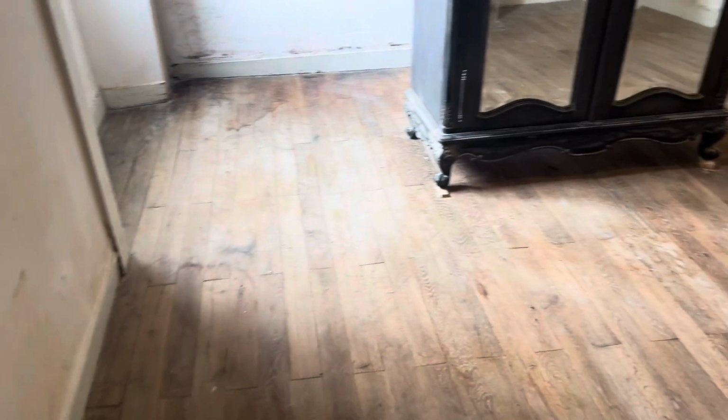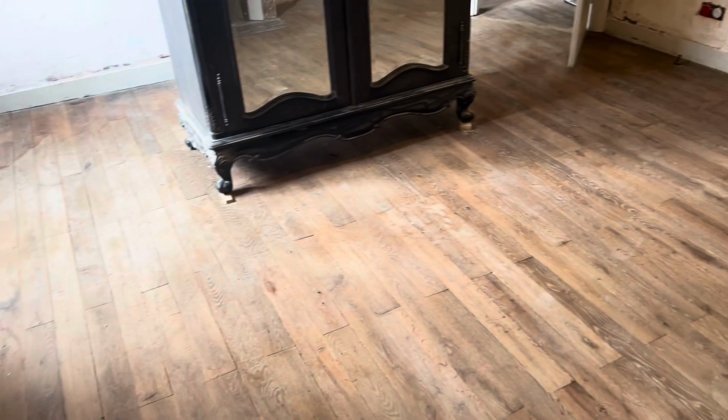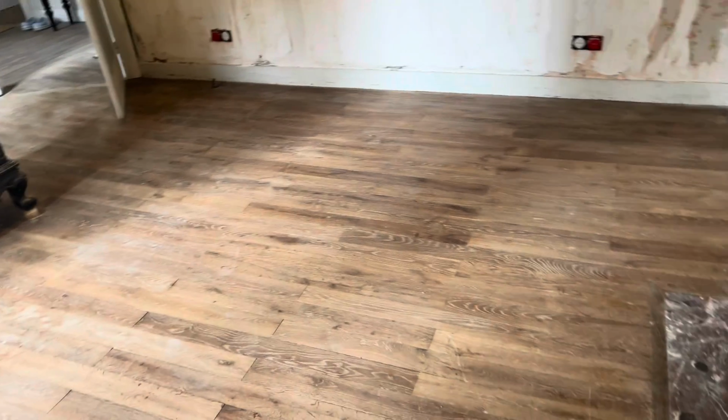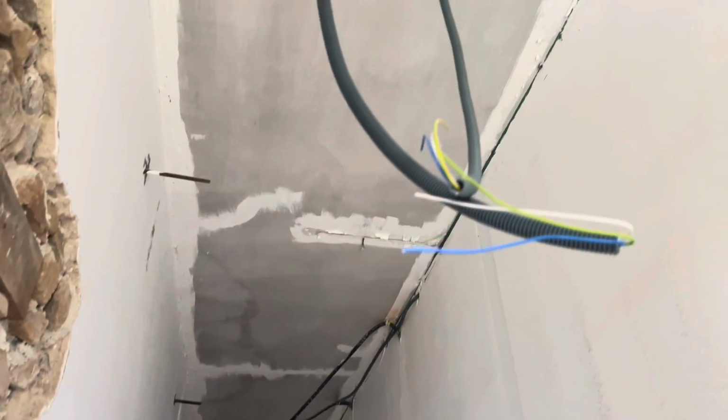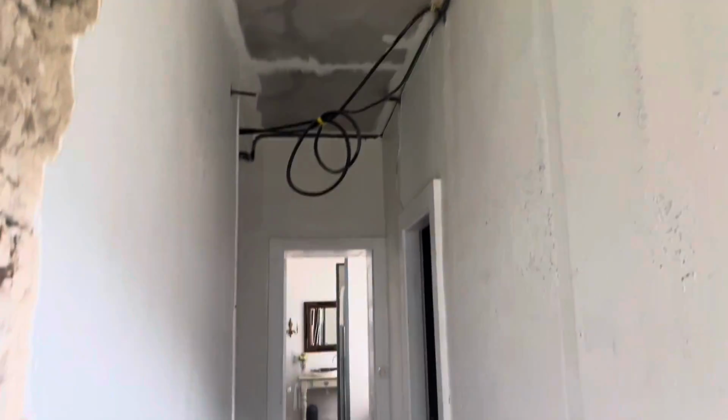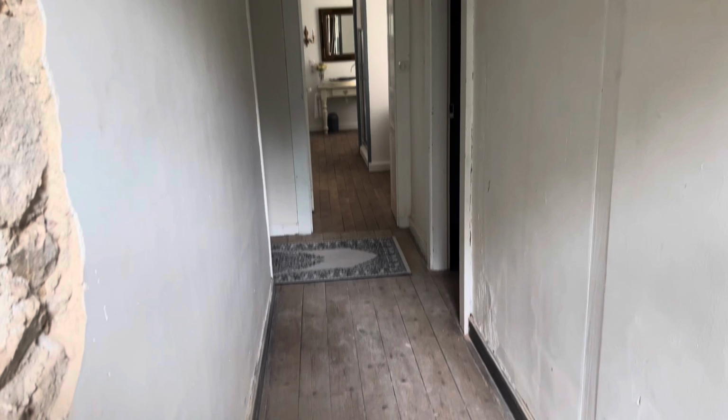And this is what the floor looks like now after you've seen what's happened. If I step across here, we're going to have this ceiling all done. So this will be the ceiling that's going to be done and also in this toilet. So that's going to be done. I'm looking forward to it. And then I'll keep you updated on what's next.